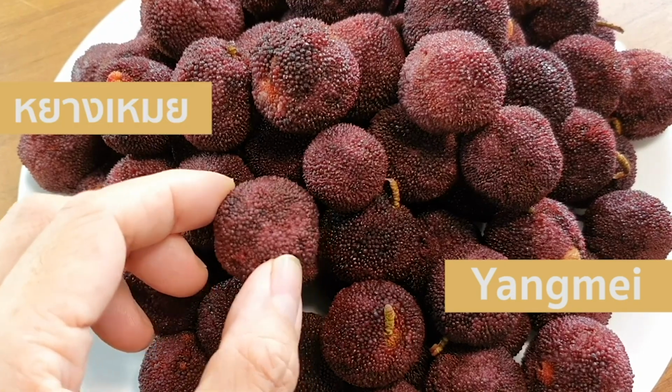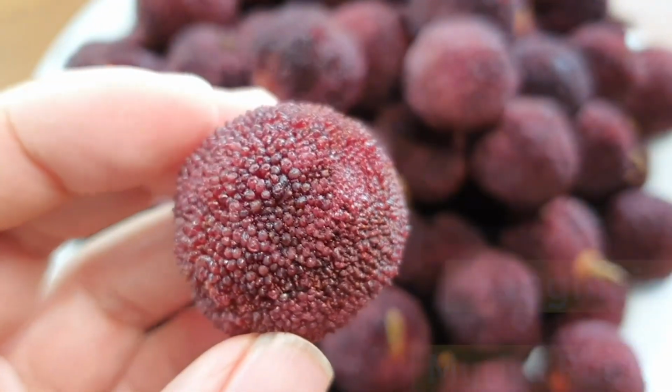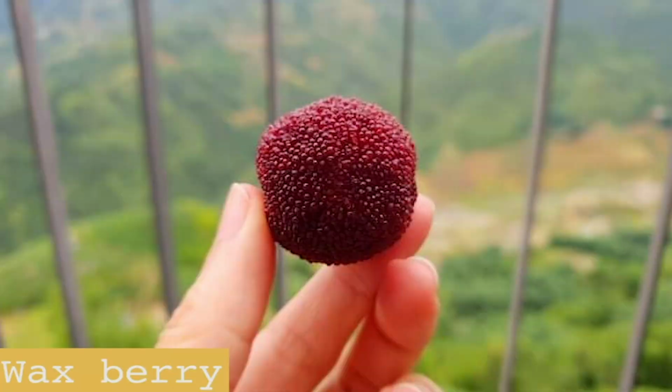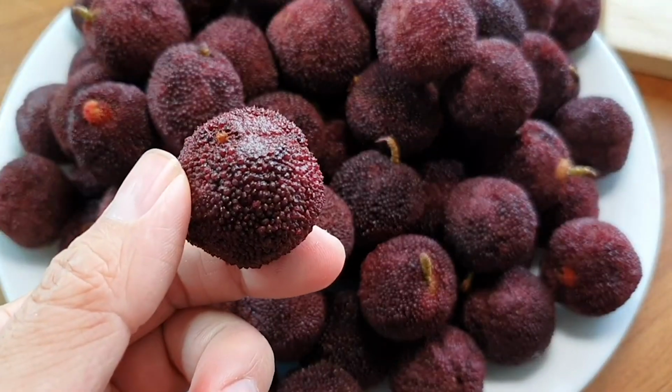In Chinese, it's called Yangmei. I hope my pronunciation is correct because I'm Thai, but this one in English is called Chinese bayberry, yumberry, red yumberry, or waxberry. It comes in many names, okay? But it's native to China.